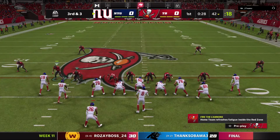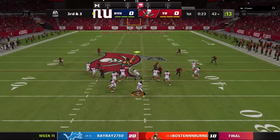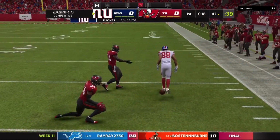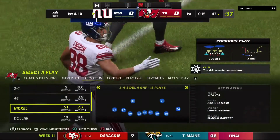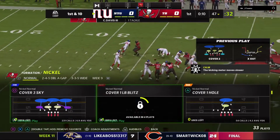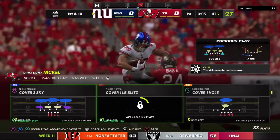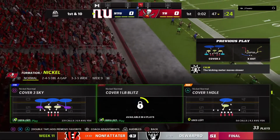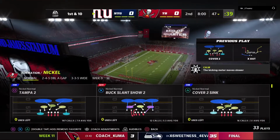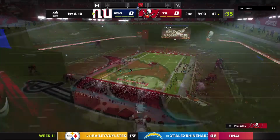And the Bucs with an extra defender in the secondary now on 3rd down. Back to throw. Jones. And Ingram holds it in. And he will have a Giants first down by a couple of yards as they're able to convert here on 3rd and 3. First down, New York. We're scoreless after 1. Giant football, and we're ready to begin the 2nd quarter.